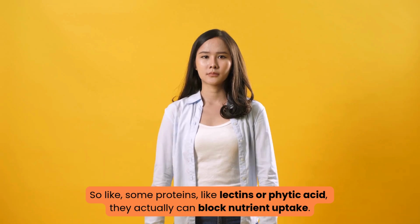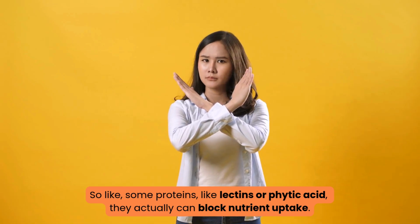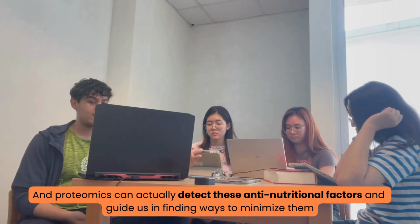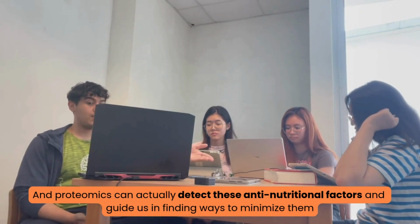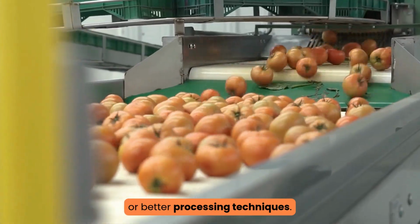Some proteins like lectins or phytic acid can actually block the nutrient uptake. And proteomics can help detect these anti-nutritional factors and guide us in finding ways to minimize them, whether that be through breeding or better processing techniques.